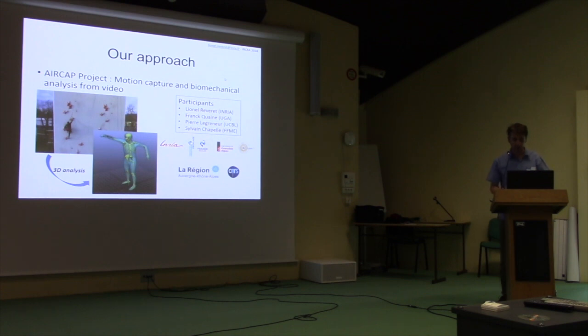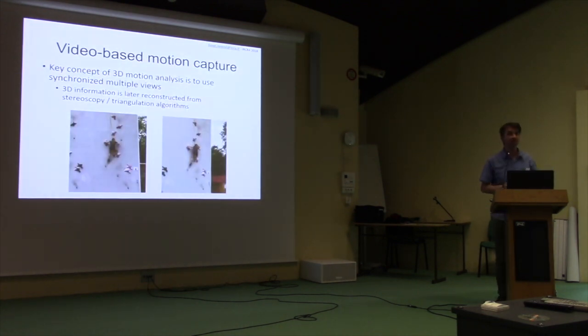So when you do 3D analysis, the key constraint is to have multiple points of view. If you have only one point of view, you cannot do 3D. So if you want to do 3D analysis, you need at least two synchronized views, and then you reconstruct 3D with stereoscopy and triangulation algorithms. Like you have two eyes that allow you to see in 3D. If you have only one eye, you don't see 3D. So we have the same constraint here: in order to do 3D motion analysis, you need at least two points of view. So this is what we are doing.